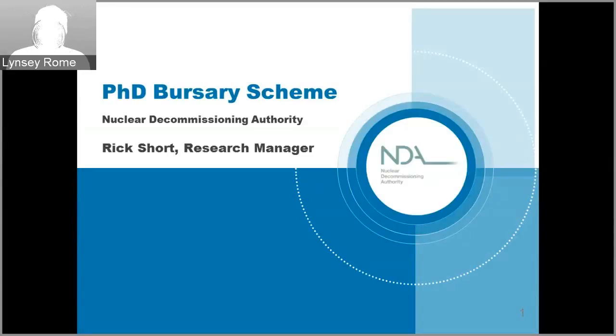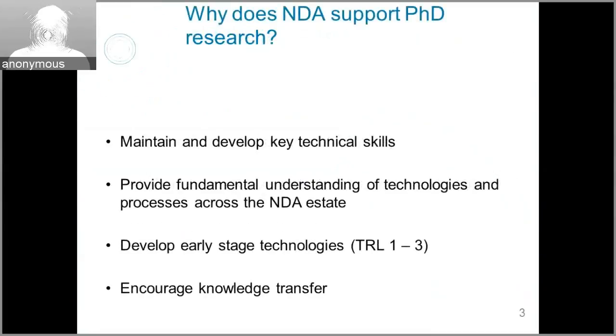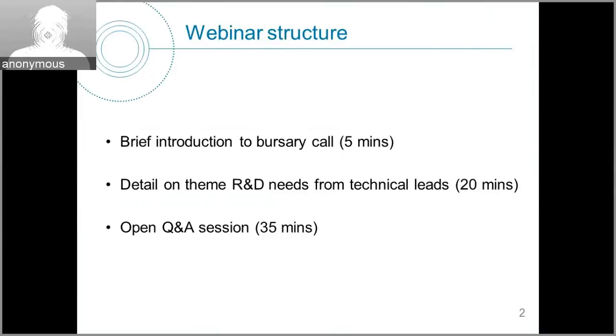Okay, thanks very much. If we can move on to slide 2, I'm just going to give a very quick background as to why the NDA supports PhD research and some of the differences between the research that we support directly through our direct research portfolio and that the SLC support themselves. And then I'm going to hand over to the technical leads, Tina, Alexander from EDF and Tom from Sellafield, to talk about the decommissioning theme call in a bit more detail. And then following that, we'll have a question and answer session at the end.